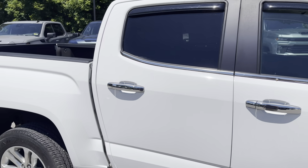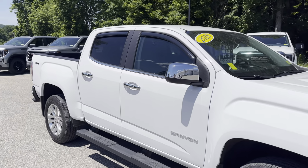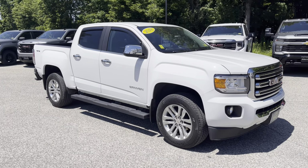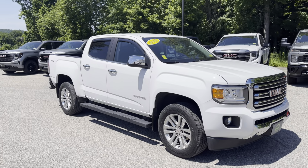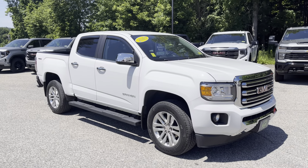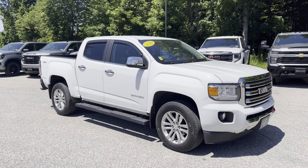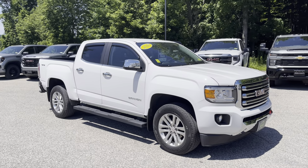I've always thought the Canyon and the Colorado is just a great size for folks that want the utility of a truck, but don't necessarily need or want a full-size truck. Something that's going to be easier to drive, easier on gas, has a more car-like ride, but definitely the capabilities of a truck. You're looking at a truck that can tow 7,000 pounds. So don't sleep on that. This is something that can really get the job done when need be. So there you have it, the 2018 GMC Canyon SLT 4-wheel drive.